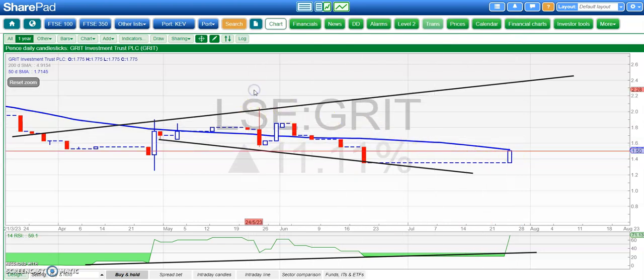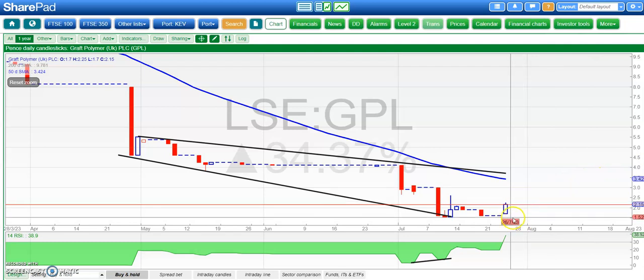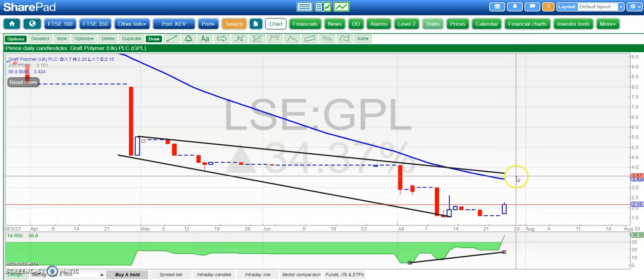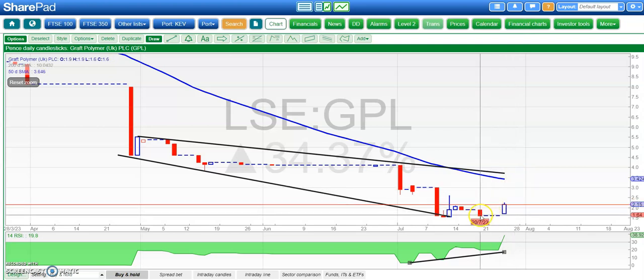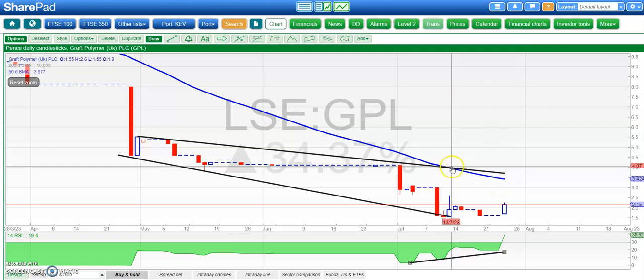Next up is a stock which had a great announcement today regarding the US, Graft Polymer. And here you can see we're in a broadening triangle base and gapped up higher today off the lows. So in fact, we've got one of our favorite setups, which is the bear trap gap reversal with bullish divergence accompanying it. That suggests that we should at least head back towards the 3.5, 4p area, which is the top of that broadening triangle over the next couple of weeks. But that unfilled gap to the upside and the bear trap from below the old support from the beginning of July looks interesting on that situation.